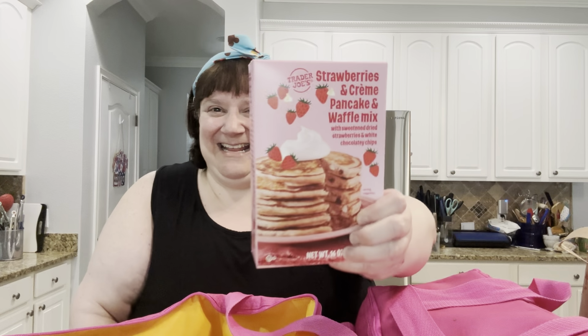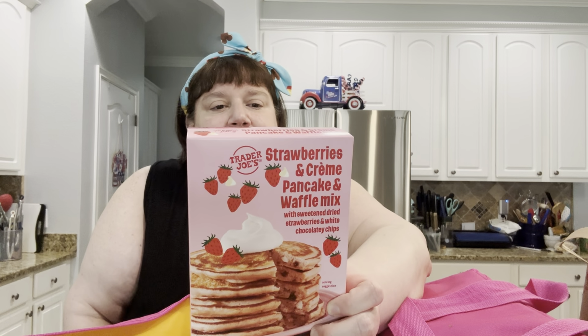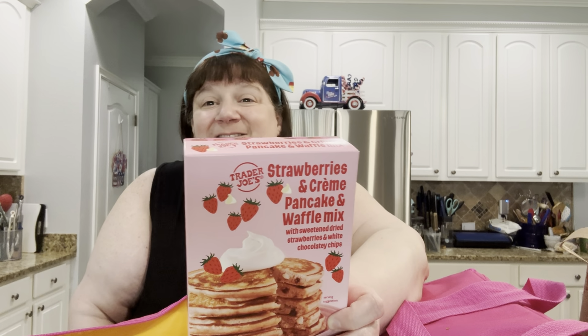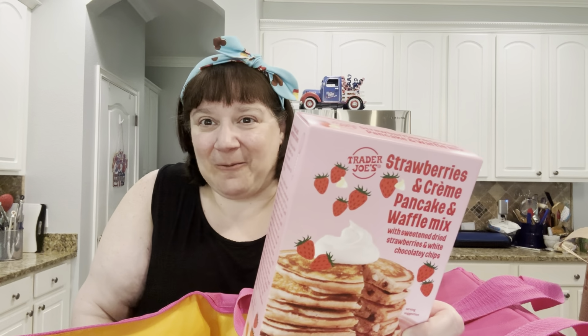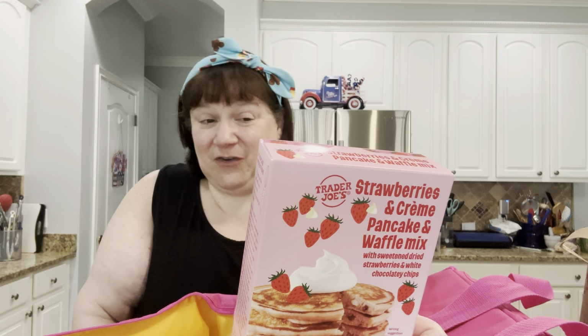Then, this was new to me, and it's the strawberries and cream pancake and waffle mix. Again, this is an indulgence. This is not an everyday thing, okay? But it makes 7 servings, and each serving has 240 calories, 2 grams of fat, which isn't that bad really. No cholesterol, 490 milligrams of sodium, 51 grams of carbohydrates. That's why I don't eat pancakes often or bagels, because they are carb bombs. Now, if you're a marathon runner like Sam, you need those carbs. But when you're like me, you don't need those carbs. So yeah, definitely a treat.